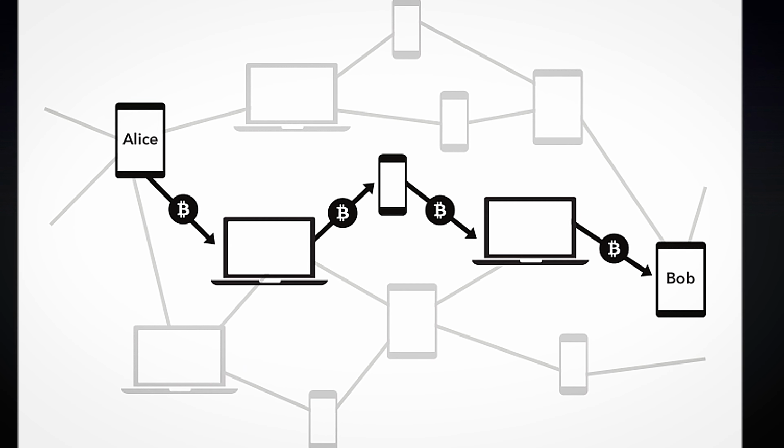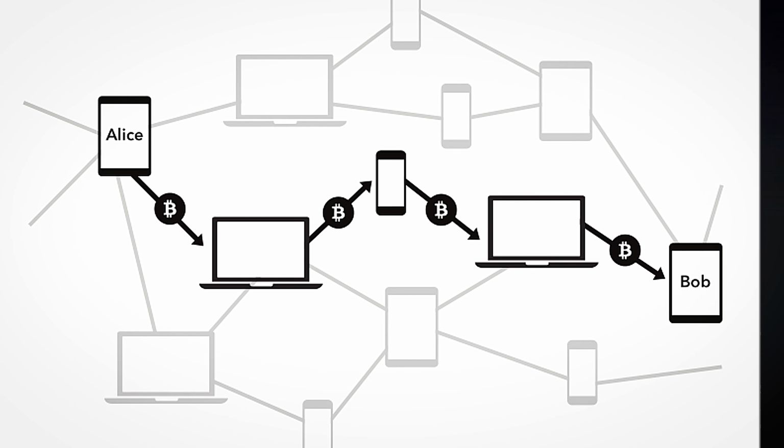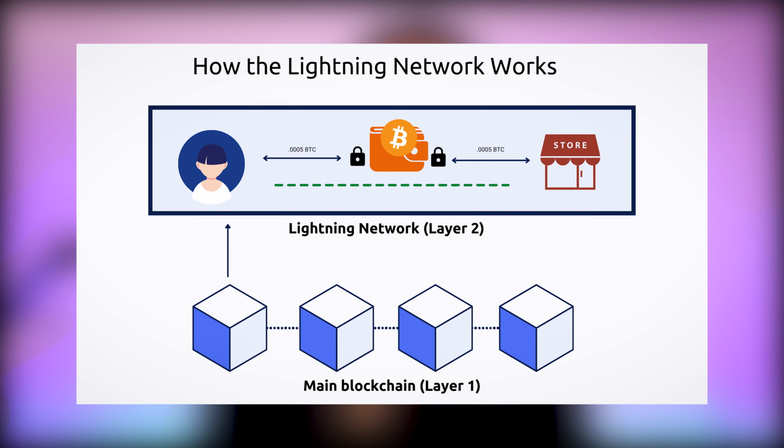One of the main advantages of the Lightning Network is that it enables faster transactions. Since transactions occur off-chain, they are not subject to the congestion of the main blockchain, and they can be processed instantly. This makes the Lightning Network ideal for small, frequent transactions such as buying a cup of coffee or paying for online services.